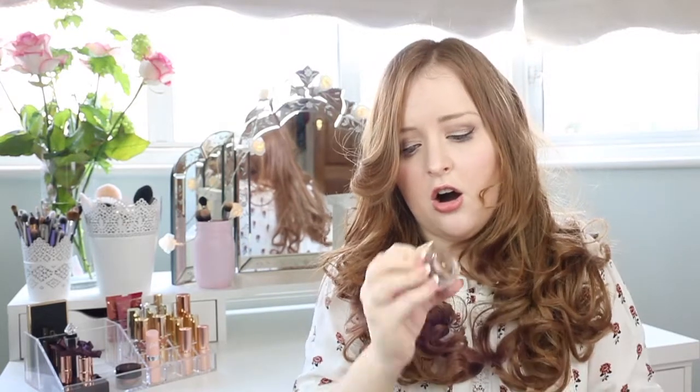Sticking with eyeshadows, another eyeshadow I'm going to be taking with me is the Charlotte Tilbury Betty Eyes to Mesmerise eyeshadow. So I've mentioned one of these in my last video, and they're basically like a water-based cream eyeshadow. They are such a creamy product to put on. They're so easy to blend, and they're just such a nice thing to have for a daytime look.